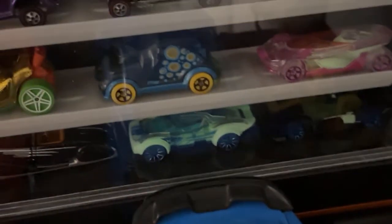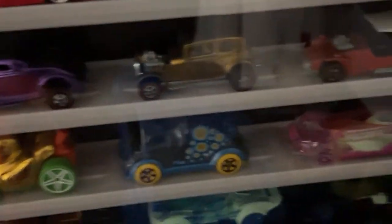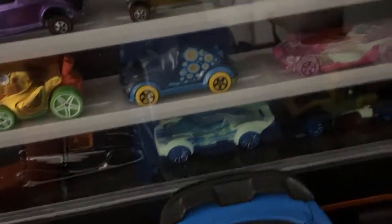Yeah. But yeah, I was glad to find those. I don't usually get fantasy cars unless they're the treasure hunts like these four or animal or food cars. But when I see if they're glow in the dark or if they have a cool feature like that, I'm going to get them. That's how they entice me to buy things like that.